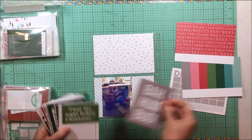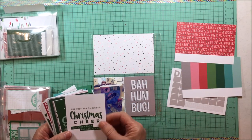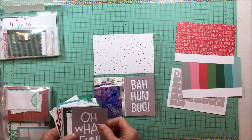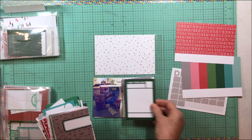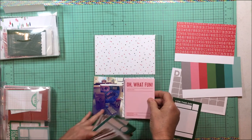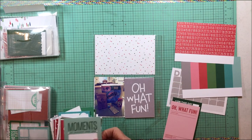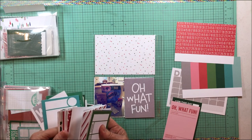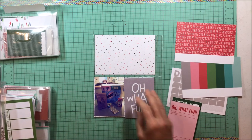Bah humbug certainly would work. And then I could journal just a little bit. Let's see. There's some cute little elf references in here. Okay. Oh, what fun would be good. That's more like sarcastic. There's On This Day. There's another, oh, what fun. And then that one I could just, and I certainly didn't enjoy this. Okay, I think I can make this work as it is, right? And that's what I said, let's make these work.